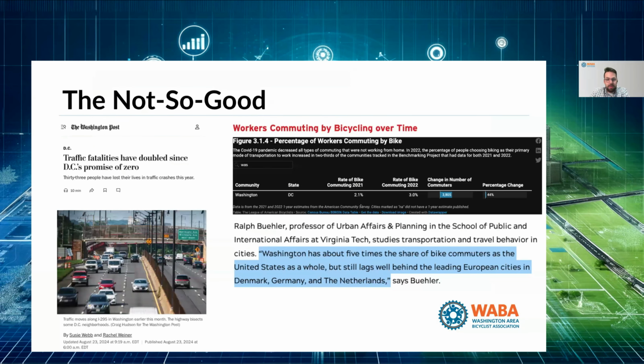But of course, it's not all sunshine and rainbows out here, right? Despite the investments made in the network, we, like much of the country, have seen an increase in traffic fatality. And bike commuting percentages remain stubbornly in the single digits. Some of that can be attributed to surveying quirks that don't always do a good job of counting bike commutes and post-pandemic changes to travel patterns.